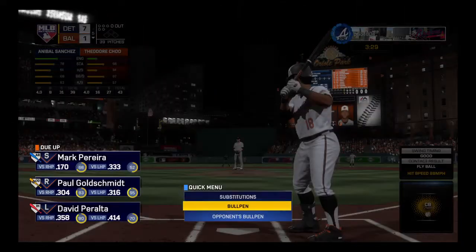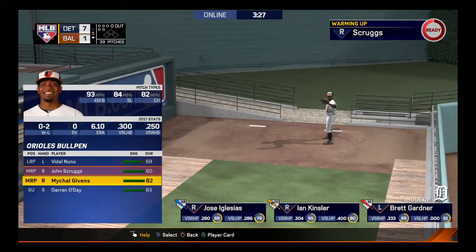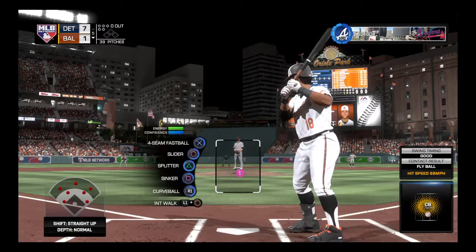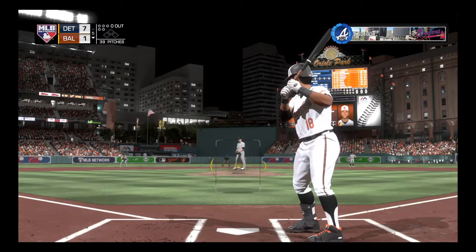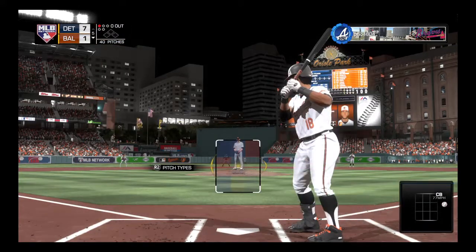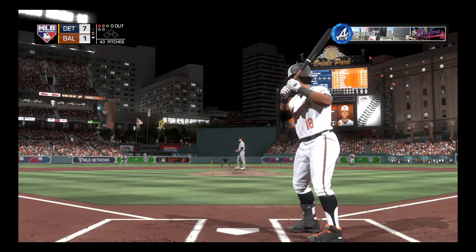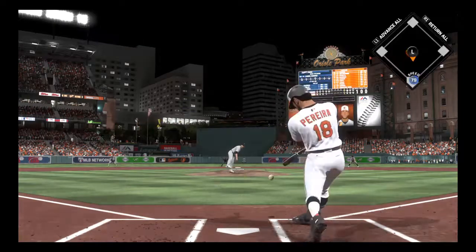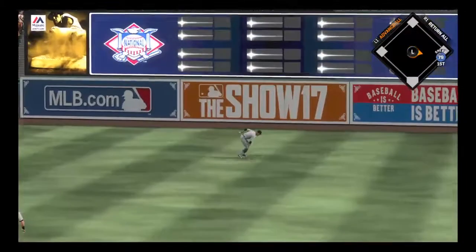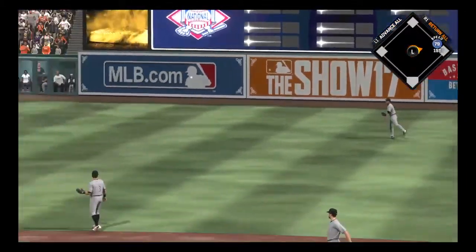Digging in, the switch hitter, Mark Pereira. He'll start things out in the home half of inning number 5. Into the windup and the pitch. And that misses inside. 1-0. The windup and the 1-0 pitch. Hit well on the ground to first. And he'll reach to start the inning as this ball gets through him. A base hit.